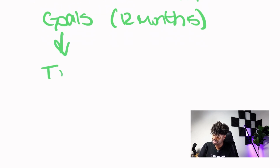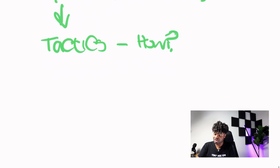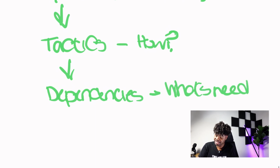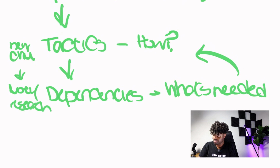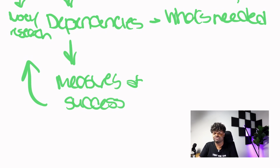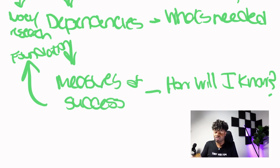Once we have those goals in the business plan, then we create tactics. This is how are we going to hit those goals? What are we going to do to hit those goals? From tactics, now come the dependencies. This is what's needed in order to do this tactic. For instance, if one of your tactics is to get a new CRM, well, what do you need? Well, you probably need money. All right. You probably need to research. All right. Those dependencies. From there, we have the measures of success. And this goes even back to the foundation. This parallels with the foundation part that we talked about. You have to be able to measure it. How will I know? How will you know when you've succeeded?